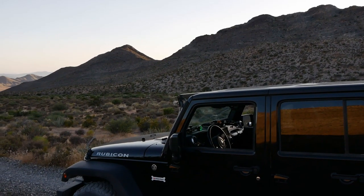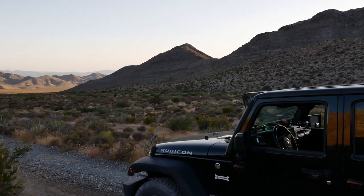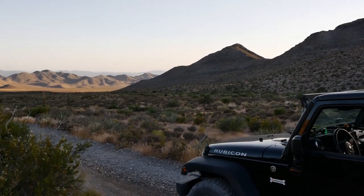I'm not quite sure. I left my tablet at home that has the GPX file of this trail on, and I've done this a few times, so I've got some data on it and I've got some things marked. I'm not quite exactly sure how far in this mine is, but hopefully we can make it to this mine before the sun sets and we'll jump in there and explore that.